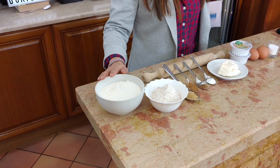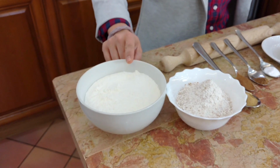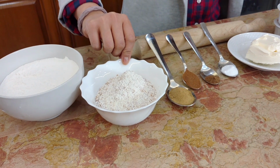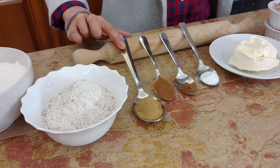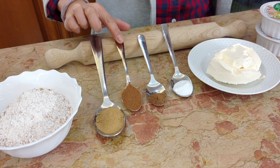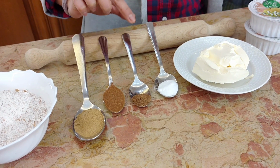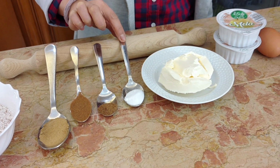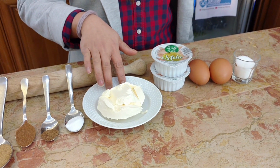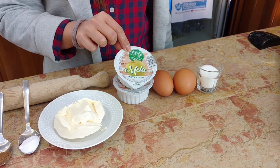Okay, first we need 1 2/3 cups all-purpose flour or 200 grams, 2/3 cup of whole wheat flour or 85 grams, 1 tablespoon ground ginger, 1 teaspoon cinnamon, half teaspoon ground nutmeg, half teaspoon baking soda, and then we're going to use 125 grams of margarine, 1/3 cup or 100 grams unsweetened applesauce, and 1 egg.